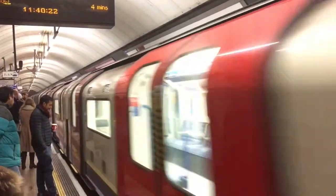Dashing back up the Northern Line, with a quick transfer to the Victoria Line at Stockwell, I popped up to daylight at Oxford Circus to meet up with Neil.